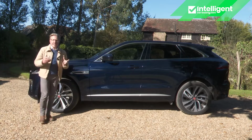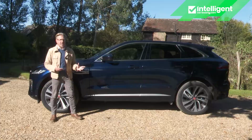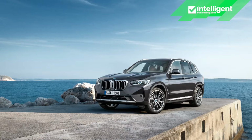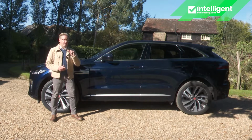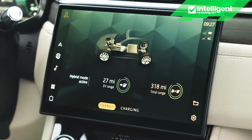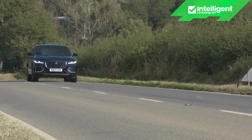The tech you get is much the same as featured with this model's two arch rivals, the Audi Q5 TFSI-e and the BMW X3 30e. But the combined power output on offer with this Jaguar, 404 PS, yes, really, is quite a lot more. So, hot rod performance and high rate return should both feature here. Is that what's delivered? Let's find out.